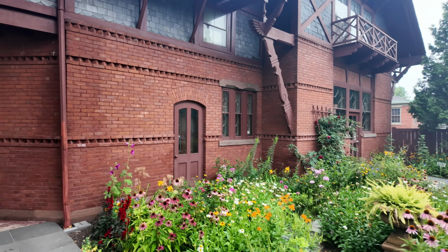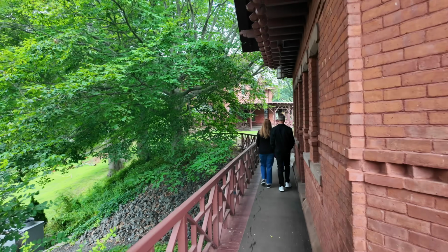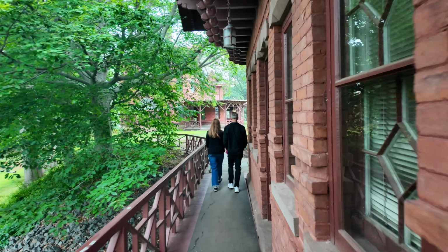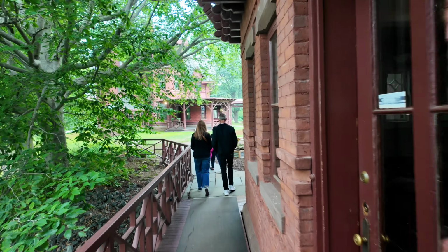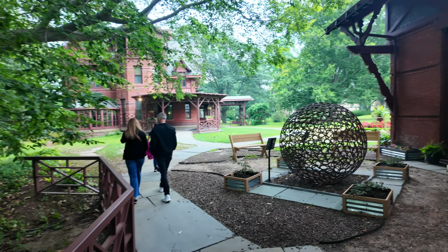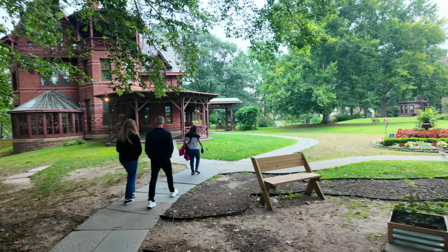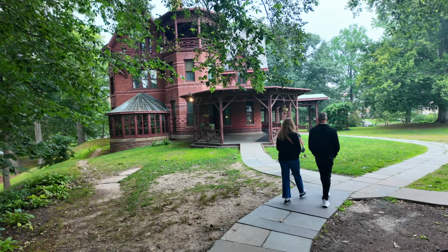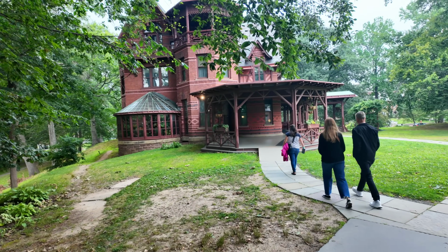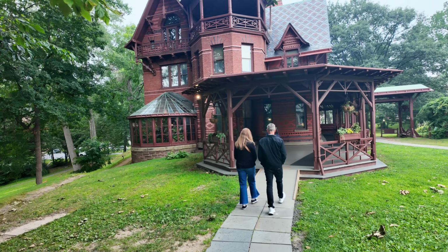Wow. There's the house. Beautiful and majestic. We'll tell you about the tour right after we take it.